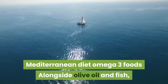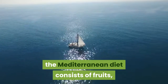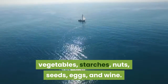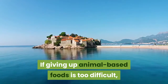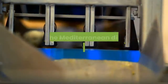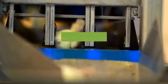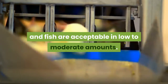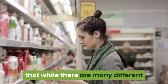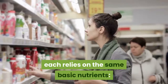Mediterranean diet: omega-3 foods alongside olive oil and fish. The Mediterranean diet consists of fruits, vegetables, starches, nuts, seeds, eggs, and wine. If giving up animal-based foods is too difficult, following a Mediterranean diet may be a better option. While the Mediterranean diet does not allow much red meat, dairy products, poultry, and fish are acceptable in low to moderate amounts. The American Heart Association (AHA) explains that while there are many different versions of the Mediterranean diet, each relies on the same basic nutrients.